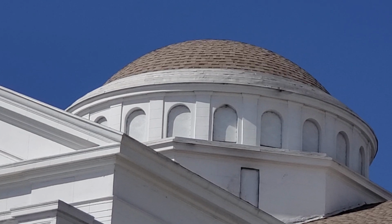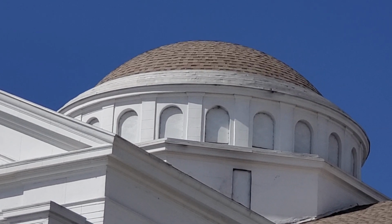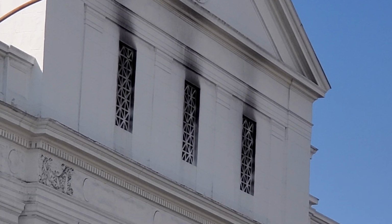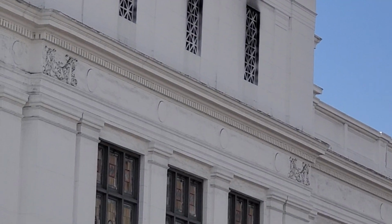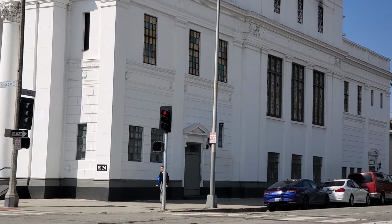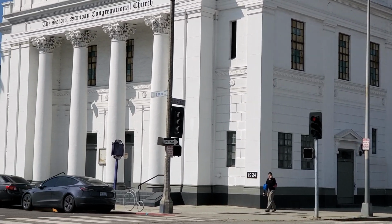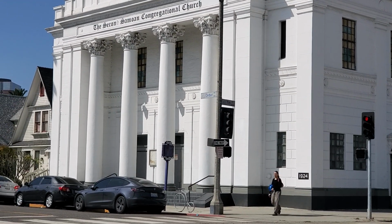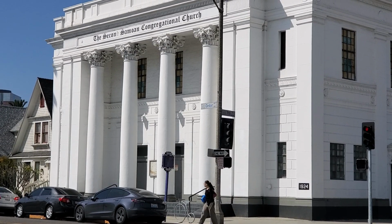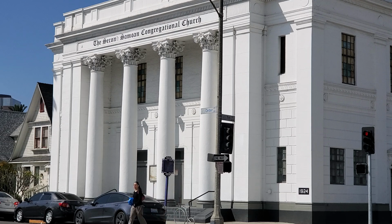Complete with this beautiful round rotunda roof. Looks like we may have suffered a little bit of fire or smoke damage here recently. And look at that entrance, that grand cathedral type or Greek Athens type columns, that massive entrance that's meant to impress. Let's keep going.